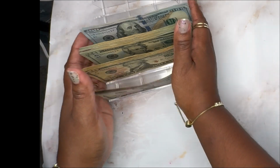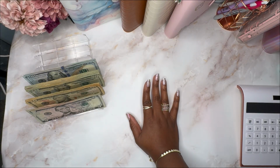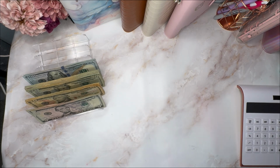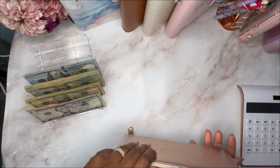Notice this mic had cut out, and I'm going to hope it didn't start from too far in the video. But I'm going to get my cash.